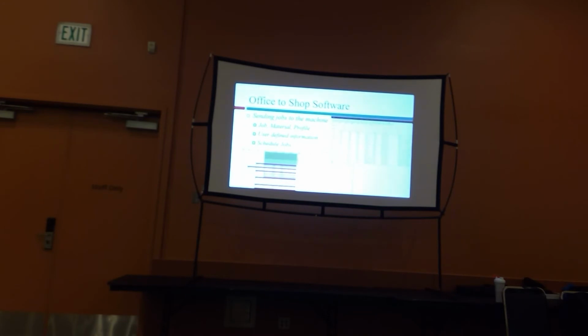The operator needs to know what job am I running. They need to know what material, what type of coil do I need to load on the machine. They need to know the profile, so how to set that machine up, what level to run on and such. We can also send user-defined information. So if I want to send the customer name, a PO number, a ship date, any of that information, that way we can print onto a bundle and take it down to the machine.